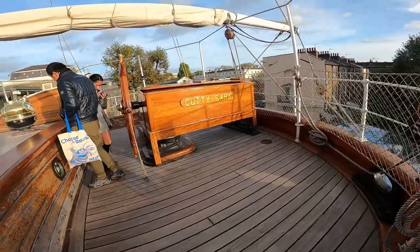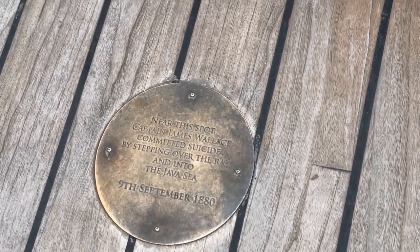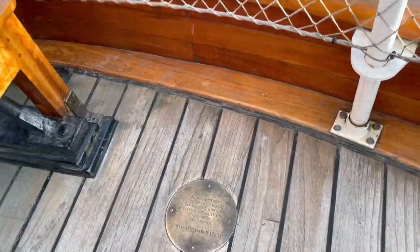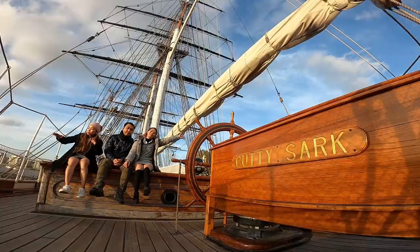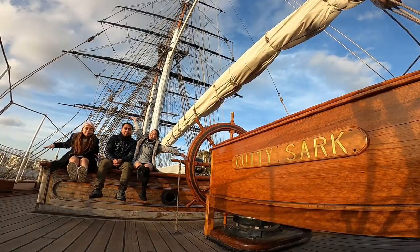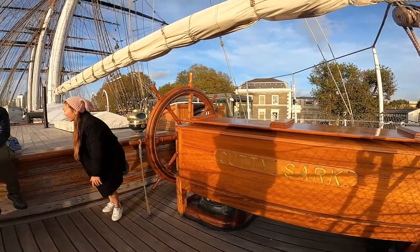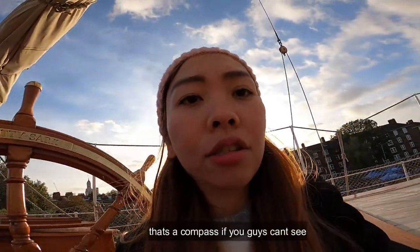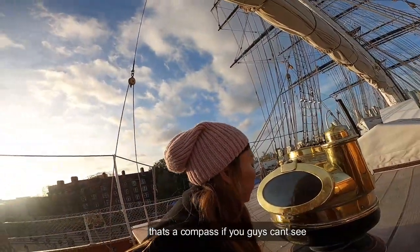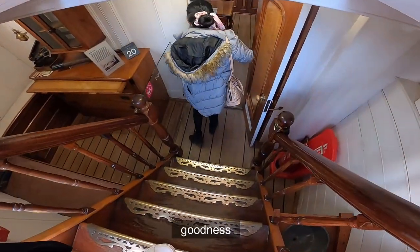Cutty Sark. Near this spot, Captain James Wallace committed suicide by stepping over the rail in the night of September 1880. What an idiot! Kompas yan, kung di nyo nakikita. Oo, kompas siya. Let's go inside.